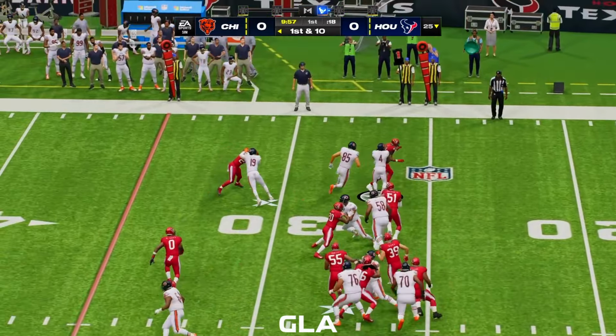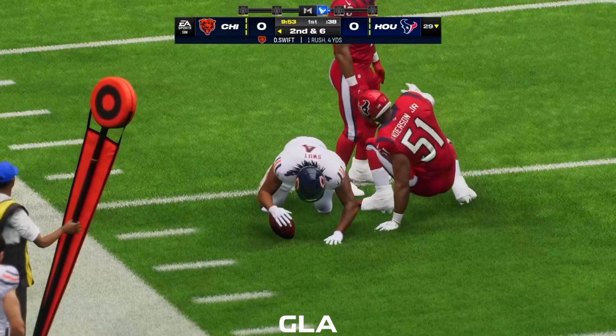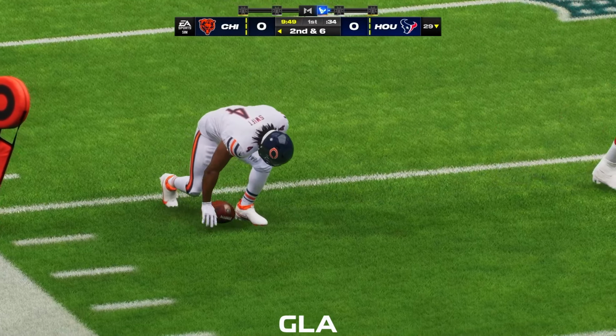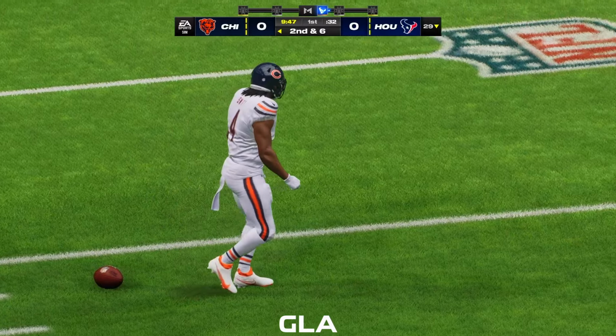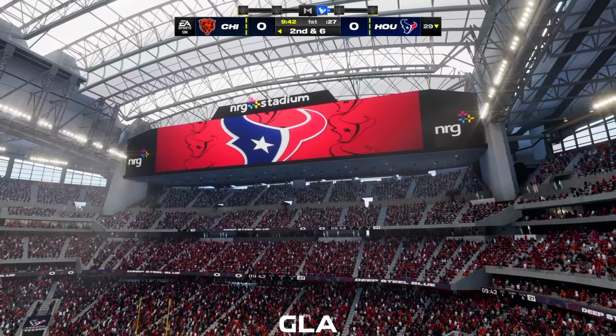On the ground, it's Swift to start the drive. And he'll get this up just shy of the 30. I feel like I could see what he was thinking on that carry. Wanted to follow that big tackle through the hole. Ended up only getting 4 yards on the carry. I think he had designs on that one being bigger.